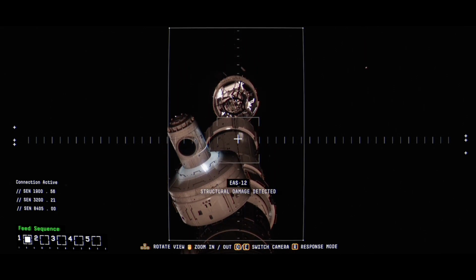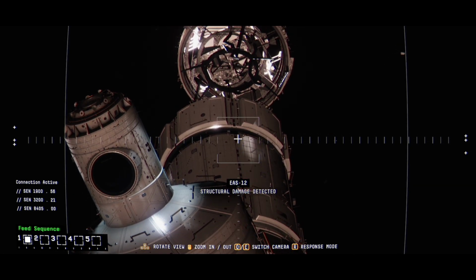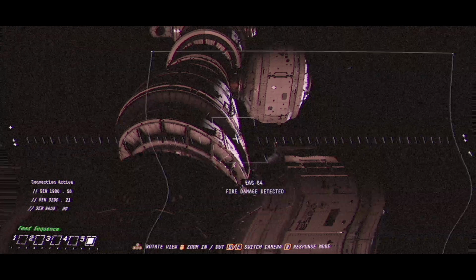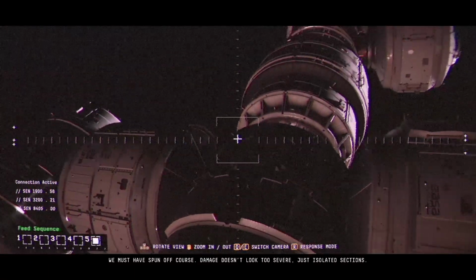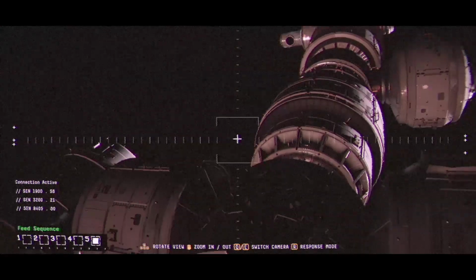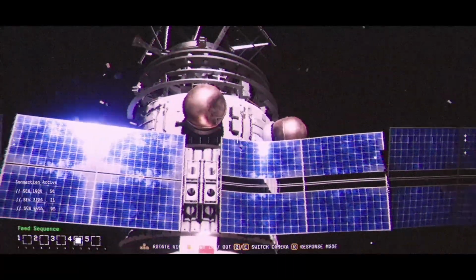Let's have a look at the external camera. Is that the module then? Diagnostic feed scan. It must have spun off course. Damage doesn't look too severe. Just isolated sections. God. See some fire damage, obviously. Anything else? Diagnostic feed scanning. Connecting. Solar panels. A bit possibly battered.